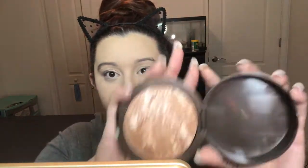But I know that I have not seen this there in a very long time, so when I looked it up to find out the price, this was $45, which is the most expensive bronzer that I have. And when you open it up, you do get the puff, and this is what it looks like on the inside. So this is what we're going to go ahead and bronze with.